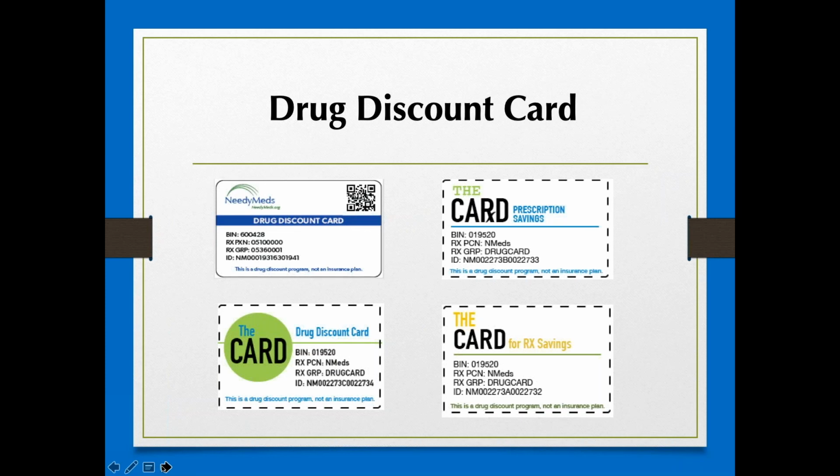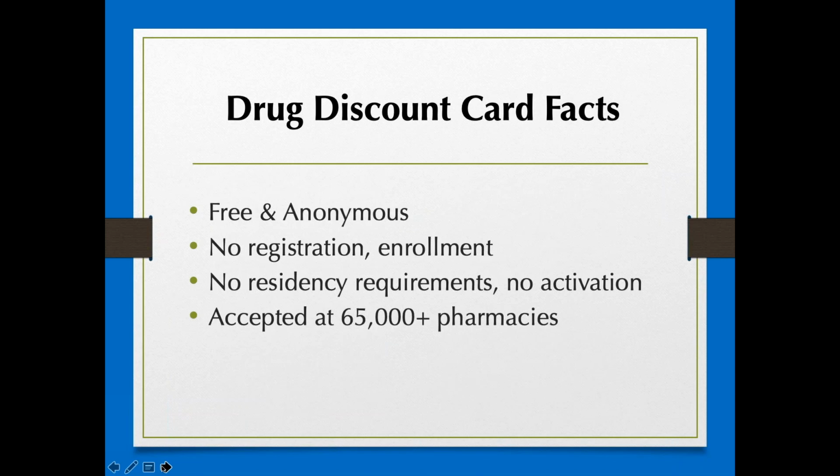And I'm sure you've heard that there are other drug discount cards available out there. Well, ours is different because it is free and it's anonymous. We do not track your personal data, so confidentiality is guaranteed. There is no registration and no enrollment. There are no residency requirements and no activation necessary. And the NeedyMeds drug discount card is accepted at more than 65,000 pharmacies nationwide.